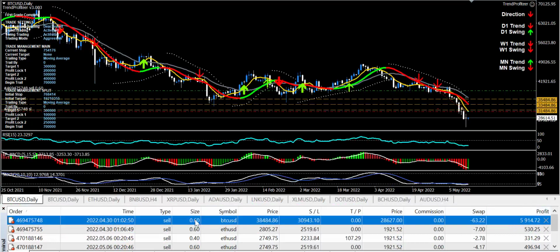That was on a 0.4 lot, and currently the 0.6 lot is on 5,900, or just over 5,900, and trailing nicely. So all up, there's some great profits that I've made on this trade already. Let's see how we go.